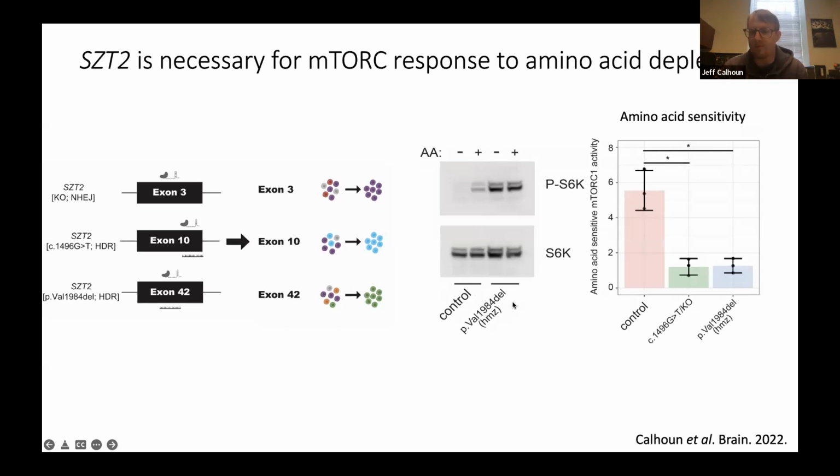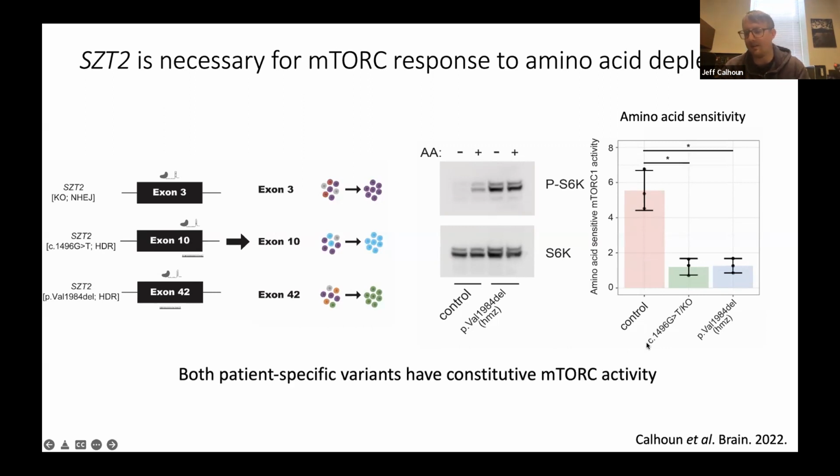Just showing one example of one of the variants that we tested here, this in-frame deletion, valine 1984 del, we can see, similarly to the complete loss of function variants, that the activity of mTOR is elevated even in the absence of amino acids. We also did this for an additional variant, which was a predicted splice variant, and very similarly saw constitutive mTOR activity. And so this was exciting to us at the time, but was also a little bit intimidating because this took months of effort of cloning and validating guide cutting and creating clonal cell lines.